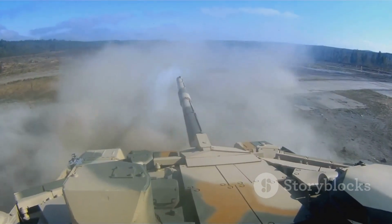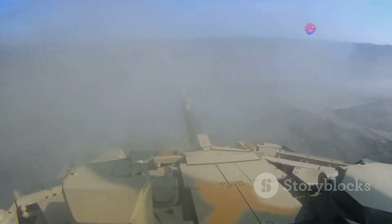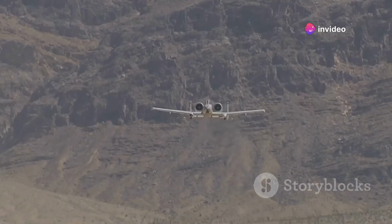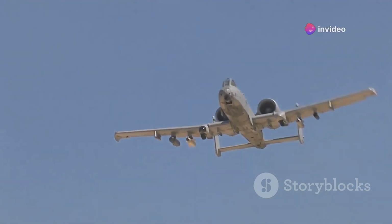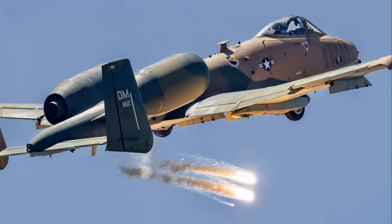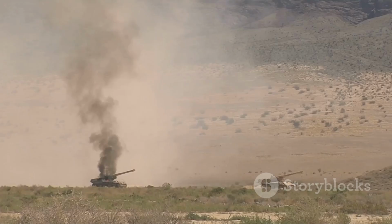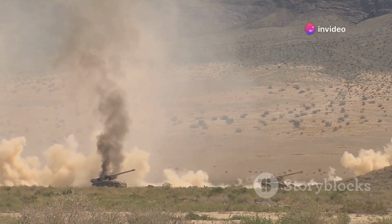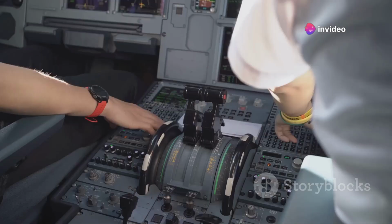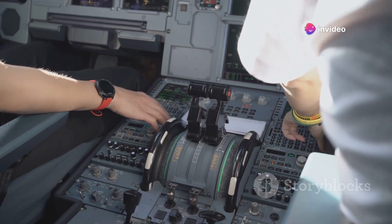The GAU-8's recoil is so powerful that it can generate a force of up to 10,000 pounds. Now imagine that shotgun blast pushing against a plane already flying through the air. The recoil force is significant enough to affect the plane's speed and trajectory. It's going to have an effect, no doubt. The question is, how much of an effect? Can it really cause the plane to stall? But a stall? That's where things get interesting.